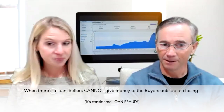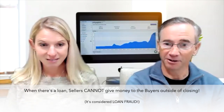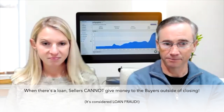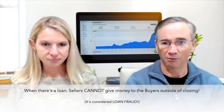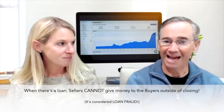Because remember, a seller can't write a check to the buyer at closing. So it's not the seller saying, here's $3,000 to go make these repairs. It has to go on the settlement statement and be applied towards something. And I'd like to repeat that one more time. The seller can't give the buyer a check at closing, after closing, anytime. There is no way around giving buyer funds that aren't on the settlement statement and aren't already notified to the lender. Now, if there's no lender, if this is a cash transaction, none of this really applies. This is all if there's a loan on the property. So again, it has to be on the settlement statement.